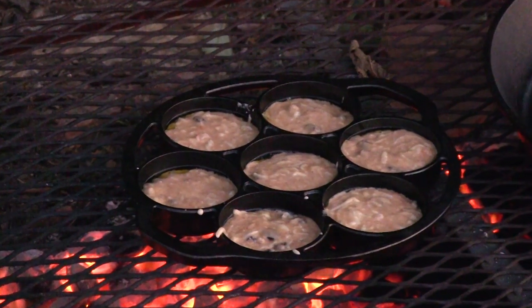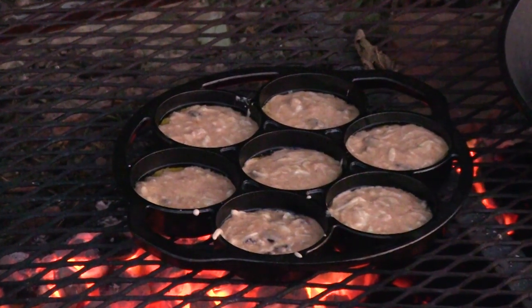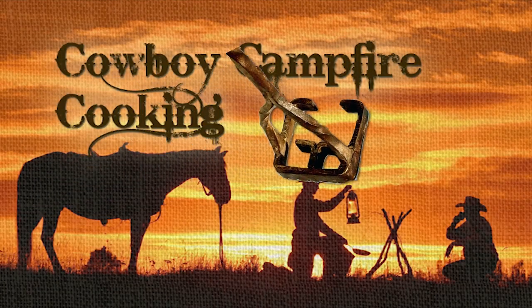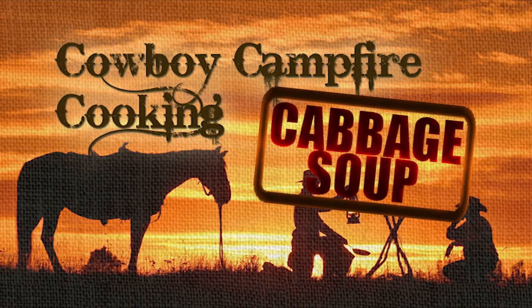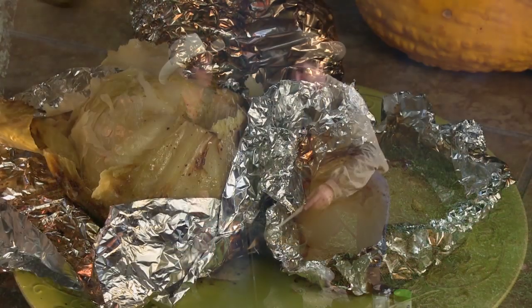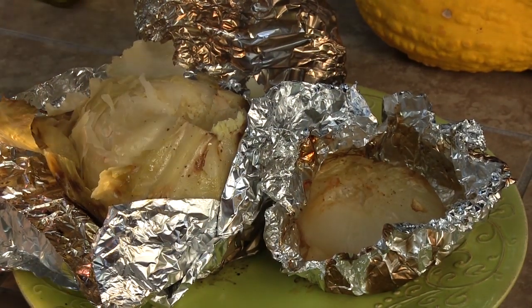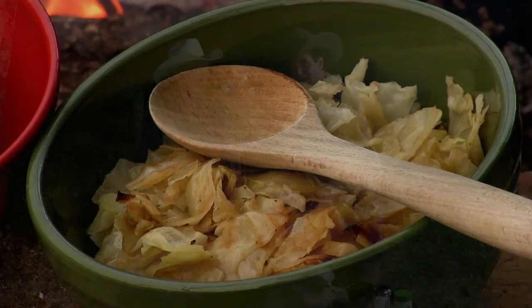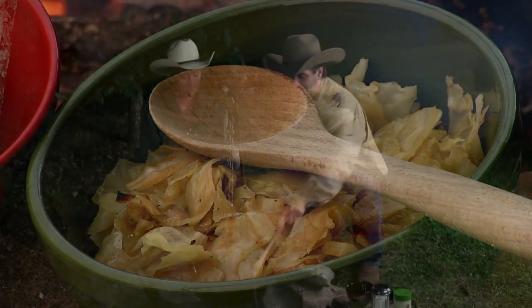Now, while we got the zucchini muffins going, let's get back and start our cabbage soup. All right, now you remember earlier that beautiful cabbage that we took off the egg? Now, so simple and so good. If you like cabbage, if you don't, I bet you'd even like this.